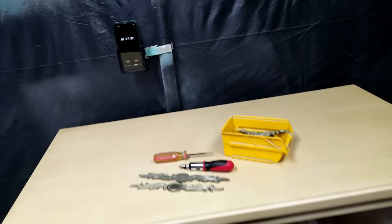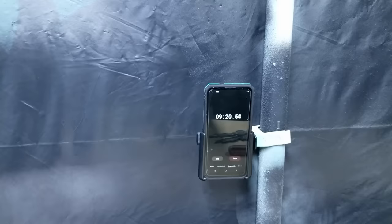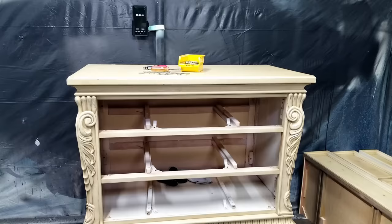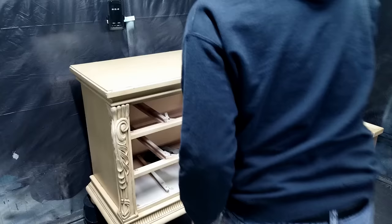All right, there's all the hardware. Took about 9 minutes or so. Didn't have my drill. I don't know where it is, but I used this instead. Got the job done. Next thing I need to do is clean this all out. Get all those gross socks out of there. I also need to get under there and vacuum so we don't have a bunch of spiders invading the house.